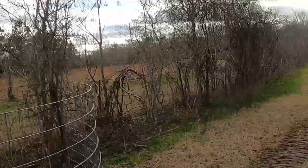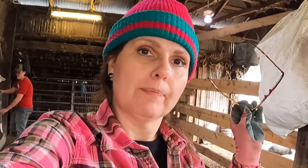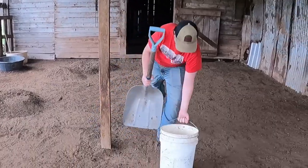That makes 134 5-gallon buckets of barn manure that went into this garden today. So as you can see, there's a lot of work involved with it. You gotta rake it into a pile and shovel it up in some buckets and move it to the tractor, and then Mr. E will take it over to the garden. Baden is working hard, y'all. I'm so glad he came help us because I never could have done all this by myself.